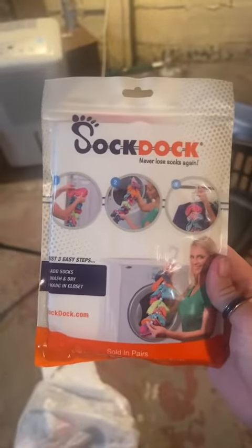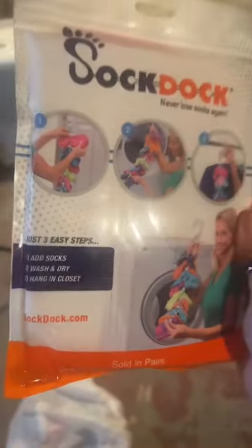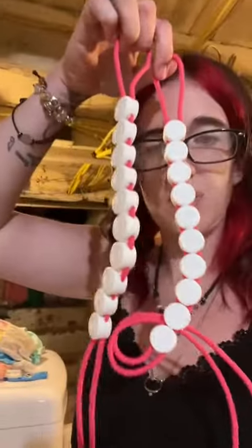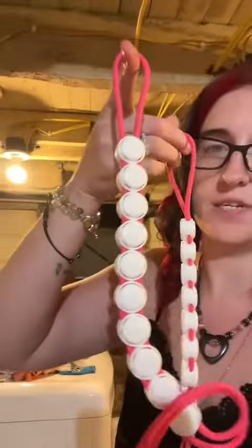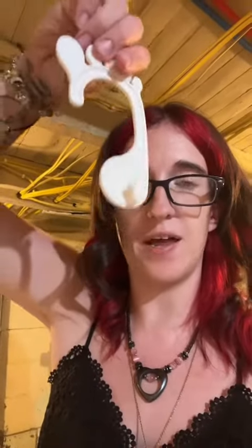There just has to be a better way to do this. There totally is a better way to do it. It's a sock dock, and all you have to do is put the socks in, and then they snap them in place, so that way they can't all get lost in the washing machine, and you never have to lose your socks again. It comes with 2 of them, so we can put all of these different pairs of socks in, and it also has these cute little hangy things, so we can hang these up in the closet, and then you can attach them there, and then your socks can just hang, and then you can find them easier without having to go through and do what we do on Sunday nights and try to find matching sock pairs.